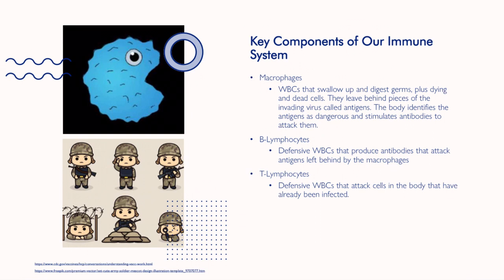Now, our B lymphocytes, another type of defensive white blood cell, will produce antibodies that attack the antigens left behind by the macrophages. Then we've got another defensive white blood cell called a T lymphocyte. They will go back to any cells that were already infected with the virus and treat those, but then also remember what the virus looks like. Remember the antigen so that if it ever comes in contact with it again, our bodies will know exactly what to do.